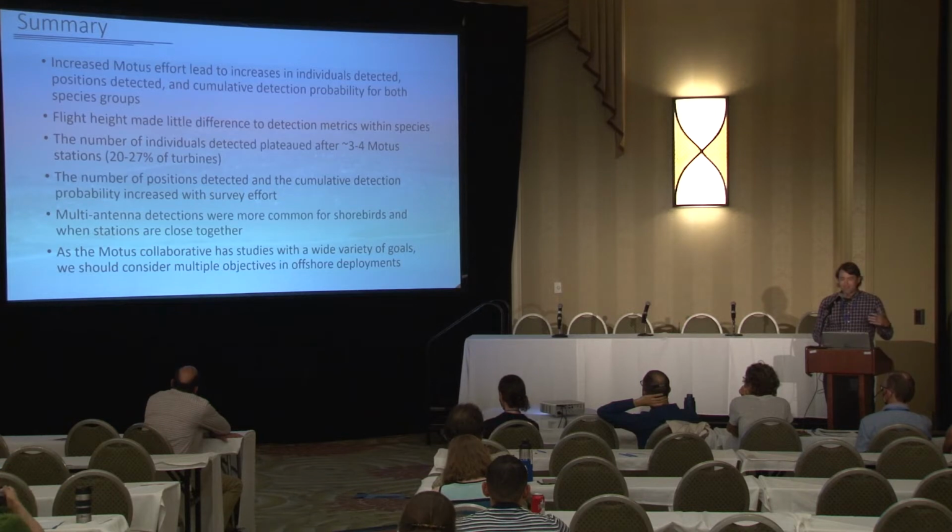Flight height didn't make that much difference here. We're going to look at this more. We think we need to look at the calibration model a little bit and maybe get a little finer in how it's treating heights in the lower zones that we're measuring here.